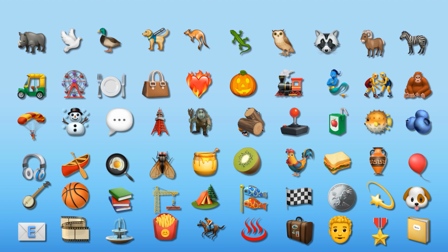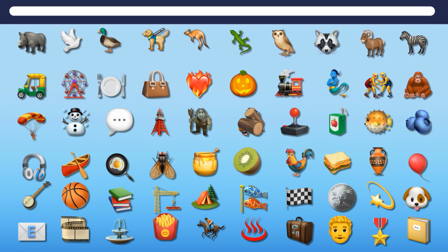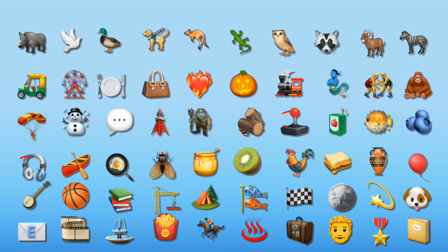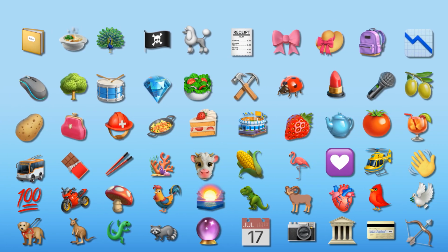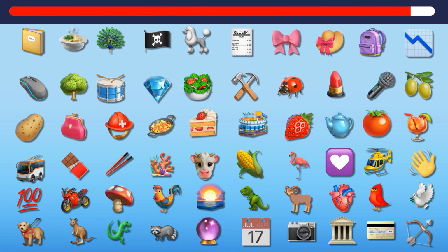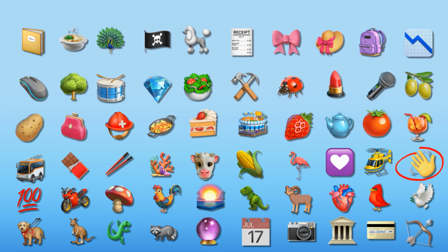Let's take a look at this collection of emojis. Can you see any gadgets? There are 2 options, actually. Can you find a body part in this variety? This palm over here.